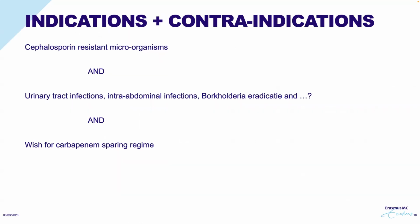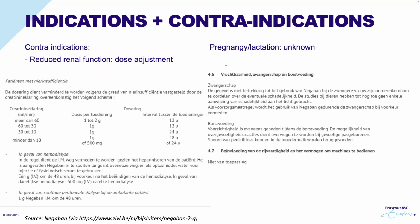So the question is, can you use this in a situation where you have a chloroquine-resistant microorganism and a urinary tract infection, intra-abdominal infection, or Burkholderia eradication, if you wish to be carbapenem-sparing? So there are some contraindications. If you have a reduced renal function, you need a dose adjustment. But basically, if you have a GFR lower than 10, you can still treat it with 500 milligrams 24 hourly.